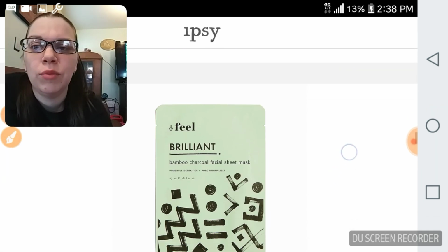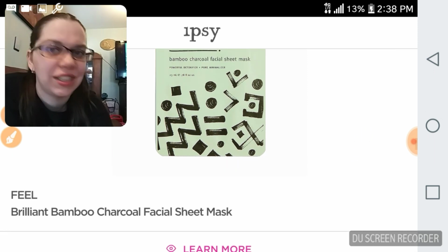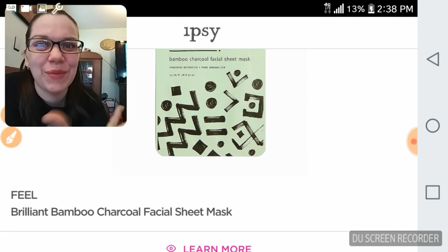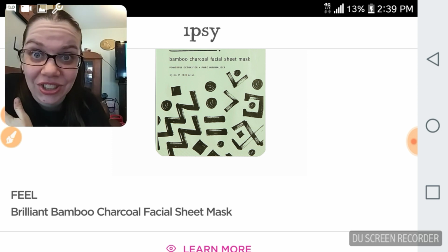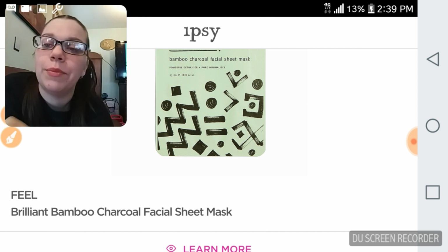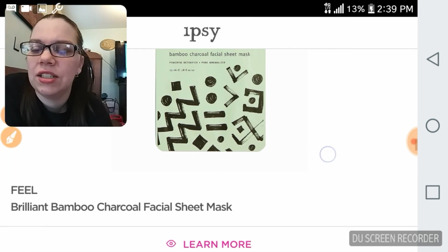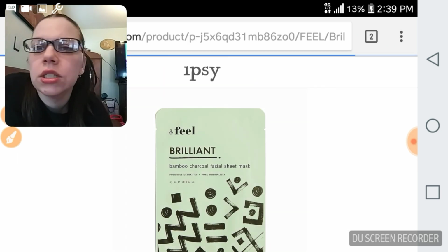Okay, and my final item that will be in the bag when it comes, well, next to the bag, is going to come in my Ipsy, from the brand Feel. Brilliant Bamboo Charcoal Facial Sheet Mask. There it is. Let's learn more, shall we?